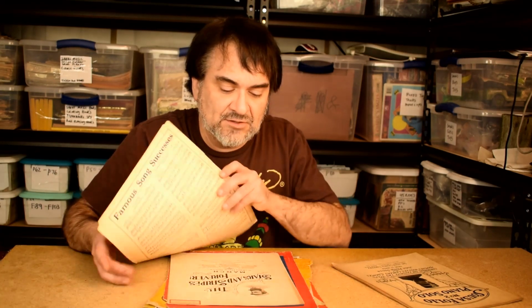I know most BOLOs are clothing that I see or books and things like that. But I have certain things that I always look for. Always be on the lookout for sheet music. There's different kinds, there's different breakdowns, any kind of sheet music could be worth some money. But there's several different formats that you need to be aware of.